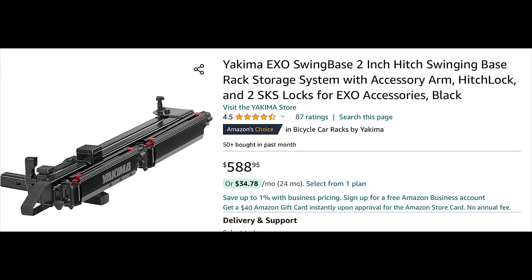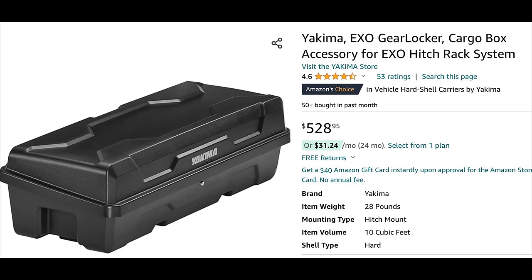So the swing arm hitch, it's on Amazon. It's close to $600 for the hitch. The cargo box that goes on the swing arm rack is pretty close to $600 too, the one that I have picked out. In my opinion, you don't cheap out on this stuff. I don't want one that's less expensive. I want a good quality one. I don't want it to rattle. I don't want it to have such low weight restrictions. I just feel like this is not a place to cheap out.